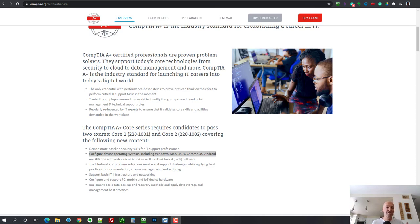Then, of course, when you connect computers, they need to talk on the network. So you need to understand networking. How do the computers and the servers and routers and switches and everything communicate with each other? You will learn this as part of it, and you will be questioned during the exam about how the technology works. And then, of course, configuring and supporting PCs, mobile devices, and IoT devices. IoT stands for Internet of Things. In a very basic way, you could say it could be a smart home device or an internet-connected fridge.